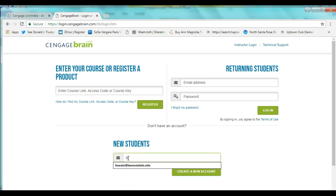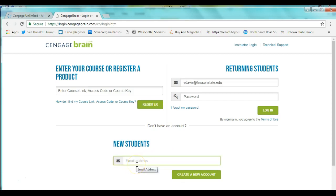And you want to type in your email address. Make sure, now this is very important, the bookstore has stressed this, make sure that you only put in your Lawson State email address. That is the only email address you can use. That email address is located at the top of your schedule. So when you go to the bookstore and register and pay for your subscription, you want to make sure you have your Lawson State email address available because that is the only way the bookstore will be able to link and acknowledge that you are a Lawson State student. That is extremely important. Okay, so we're going to go ahead and put in your email address.